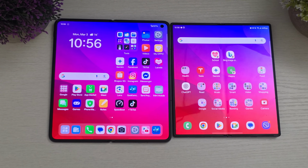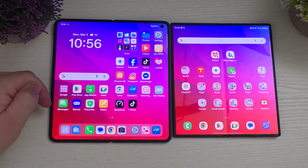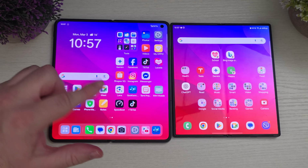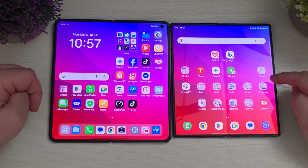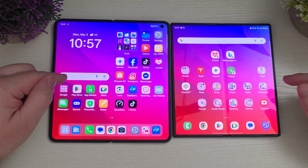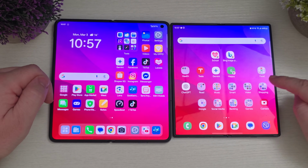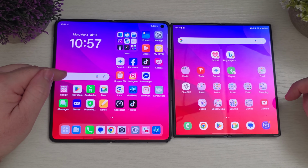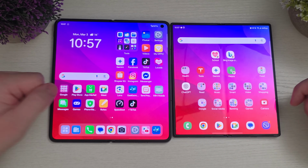A couple other things I wanted to mention. This charges super fast, 80 watt, and I think it's 50 watt wireless. So you can charge super fast with the Oppo Find N5. With the Galaxy Z Fold, it's 15 watt wireless and 25 watt wired, which is still pretty good, but nowhere near the speed of this phone. This also has a huge battery, 5,600 milliamp versus 4,400 milliamp. You get better battery life on the Oppo Find N5, and that's a huge win.